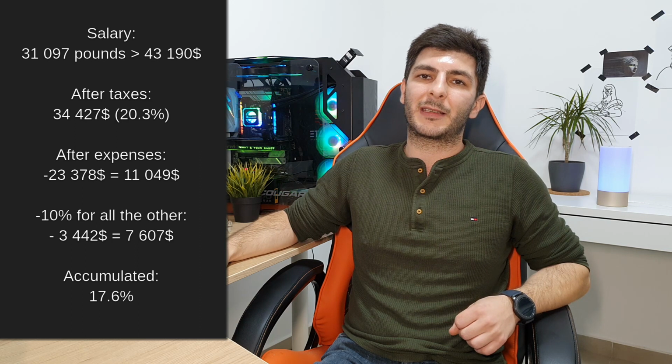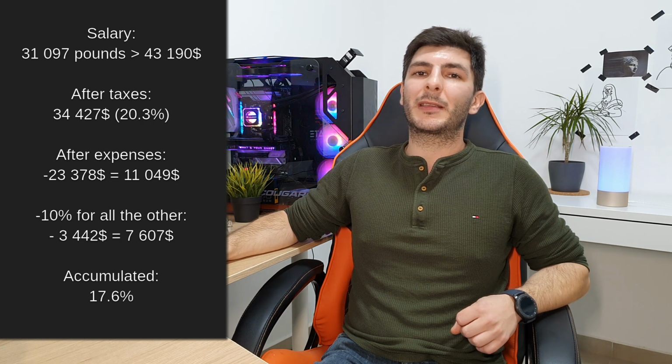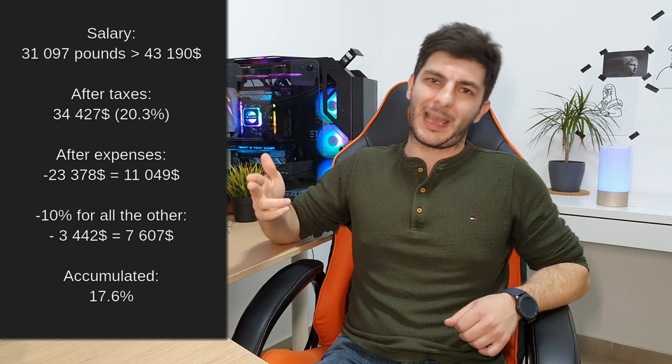My household expenses plus one-bedroom apartment in the center of the city is $23,300 annually per single person. We have left $11,000. All the other expenses minus 10% from my salary after taxes, which is $3,400, and we have remaining $7,600 in our bank account. Final accumulation is 17.6% from our initial salary before taxes. So it's up to you guys to decide if you are okay with that. We're moving to the next country.